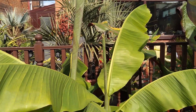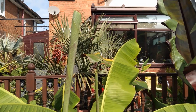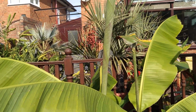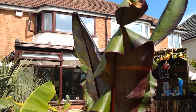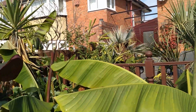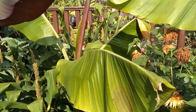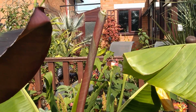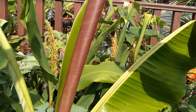Obviously I want to keep the height on this banana so it will flower and fruit maybe next year or the year after. So yeah, it's catching up with the Ensete montbeliardii, but Ensetes for me are much faster growing than Musa. This is Musa Helen's Hybrid. Again, this is pushing out a new leaf. Gorgeous red undersides, and obviously the top will be green.